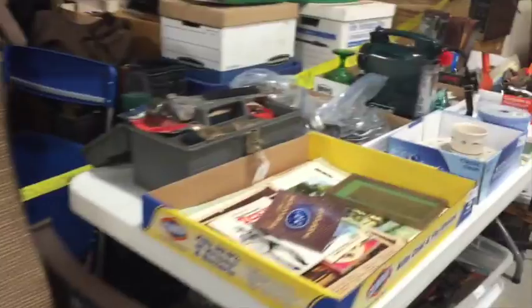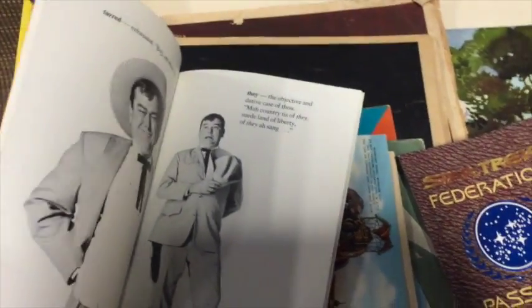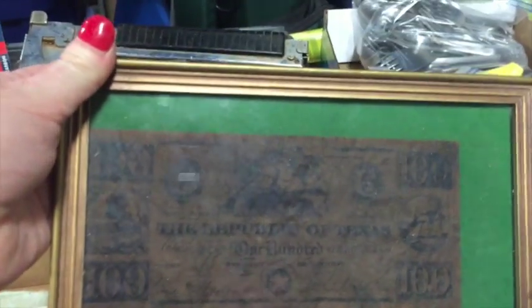Toolbox. This box over here is full of Texas stuff. I'm going to pause for a second. I actually have this dictionary. He says, "Howdy, y'all." And he acts out different slang and phrases. And then there's a $100 bill from the Republic of Texas when Texas used to be its own country. Now, whether it's real or not, I have no idea. It's pretty cool, though. You never know.